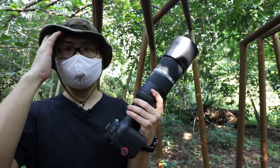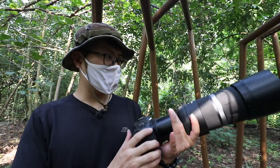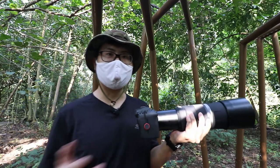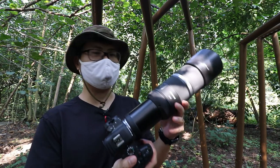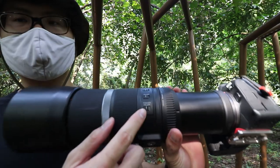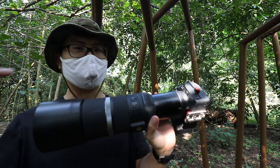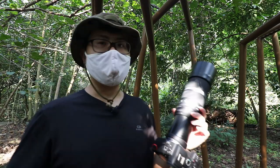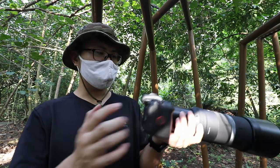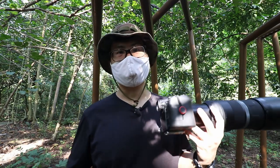I like this setup because it's relatively lightweight compared to all the other super telephoto lenses that I've seen in the market. Obviously, I haven't owned any, but this is an entry-level kind of super telephoto. Other things I like about it, that's the image stabilization. Image stabilization is very useful because in wildlife photography, especially on a super telephoto, everything becomes very narrow. So you really need to be very stable, especially with the R6, which has in-body image stabilization. So that's very helpful for beginners like myself.